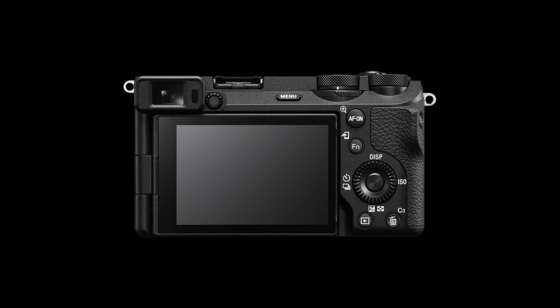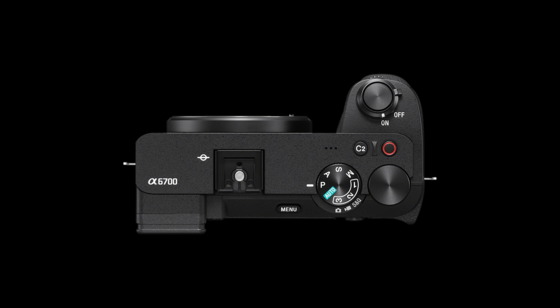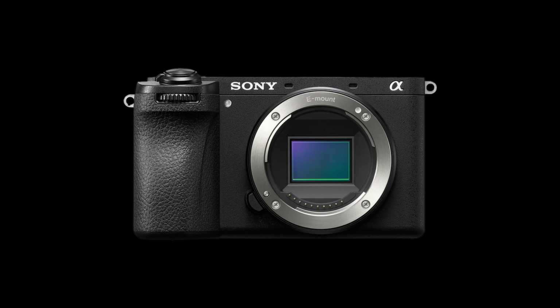Even though personally, I would have preferred a body that's at least the size of the R7 or maybe even slightly bigger, because with bigger lenses especially, this lies much better in your hand. What I love about the A6700 is that we have 3 wheels on the camera. We have a wheel in the back, we have a wheel on top, and we have the wheel on front. So it's easy to manage full manual mode.